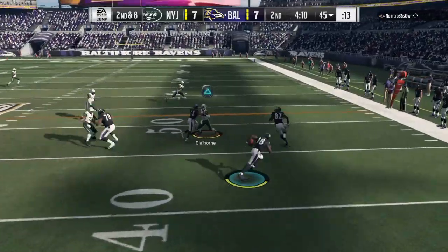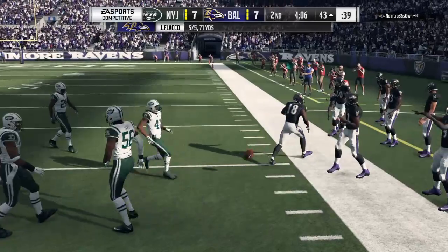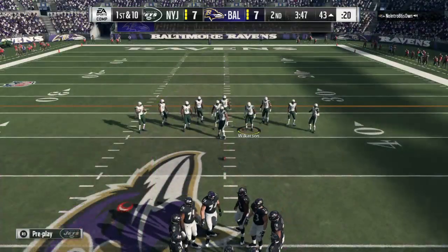Second down, Flacco now. To the right side, and he's got Macklin. Complete. And taking it across midfield and inside the 45. 12 yards to pick up there. Good for a Raven first.